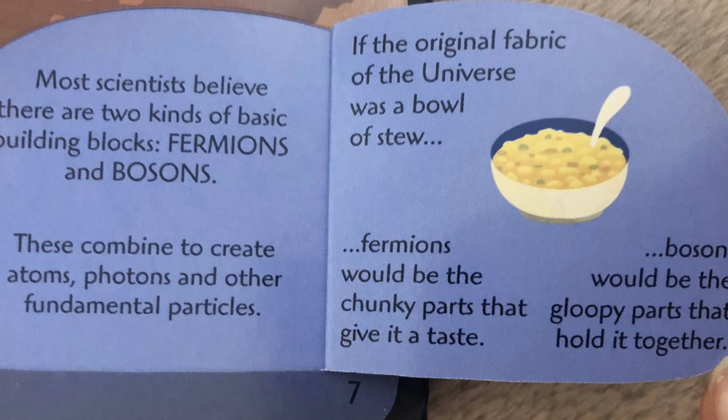If the original fabric of the universe was a bowl of stew, fermions would be the chunky parts that give it taste. Bosons would be the gloopy parts that hold it together.